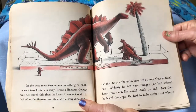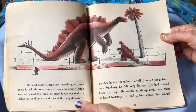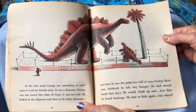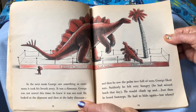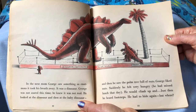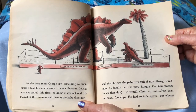In the next room, George saw something so enormous it took his breath away. It was a dinosaur. George was not scared this time. He knew it was not real. He looked at the dinosaur and then at the baby dinosaur. And then he saw the palm tree full of nuts. George liked nuts. Suddenly he felt very hungry. He had missed lunch that day.